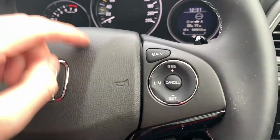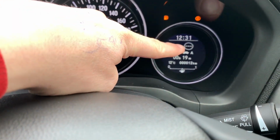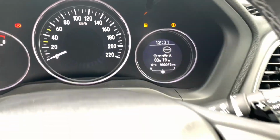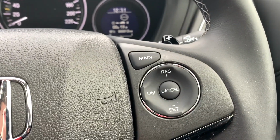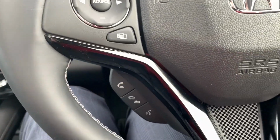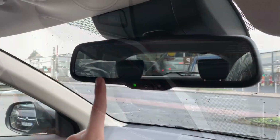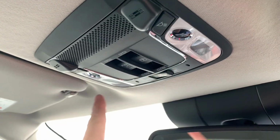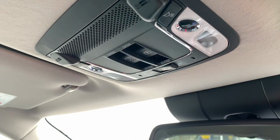However, we can also limit the speed in conjunction with the speed sign over here. So if a speed sign comes up that it reads on the side of the road, that means then the car is going to try and limit to obey that speed sign. Volume controls on this side of the steering wheel, and then Bluetooth is down through here. Rear view mirror which darkens itself when someone drives up behind you, and over here then we have nice LED lighting in the front and the rear of the car, and the controls for the sunroof that we saw already.